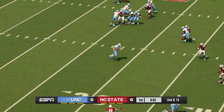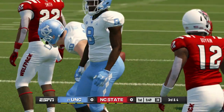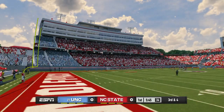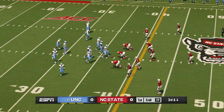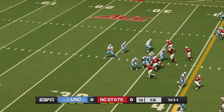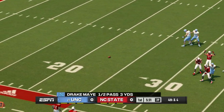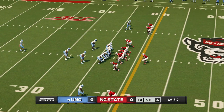Tries to buy some time. Slides down to the ground. And once again, they'll come to the line, try to convert on third down. Fires quick, tipped. They know what to expect on third down, and we're right in place to break up the pass.